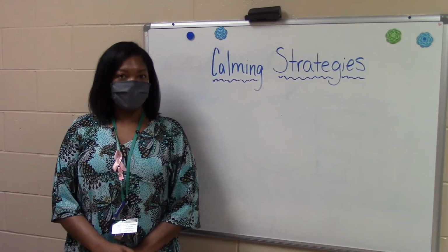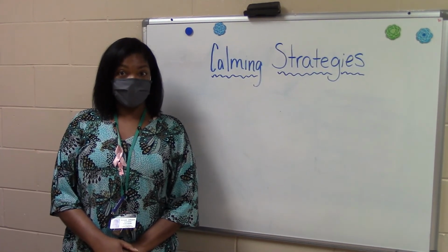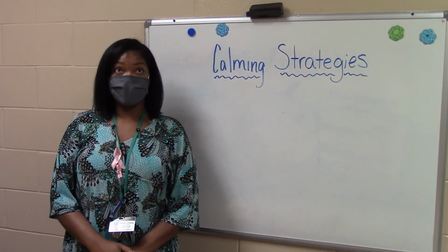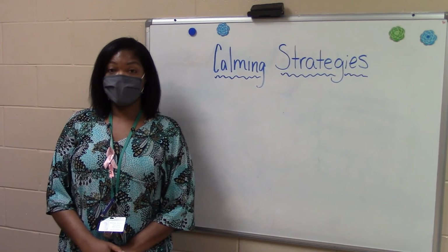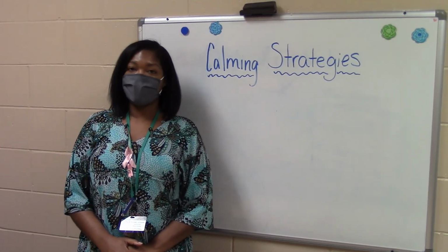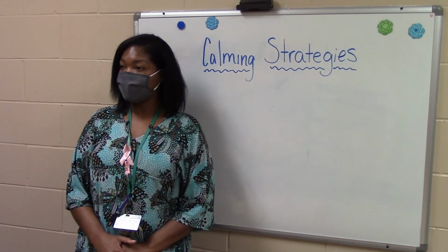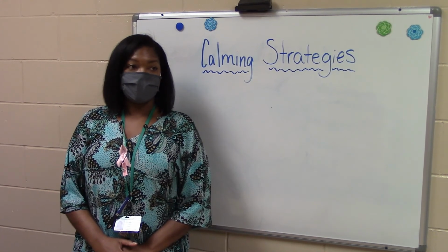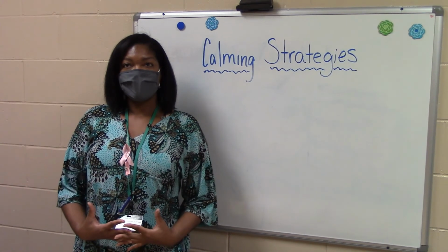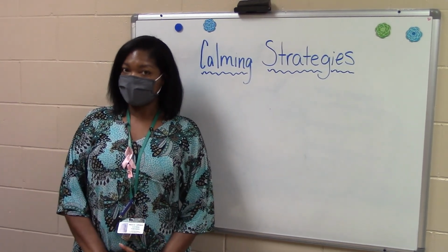One common strategy that I like to use before testing is a grounding strategy, which consists of looking around the room and identifying items using the alphabet. So let's say I look around the room and I find the letter A for apple. I look around the room again and I find B for book, C for card, and so on, until I kind of calm down and get in the zone to be ready to take my test.